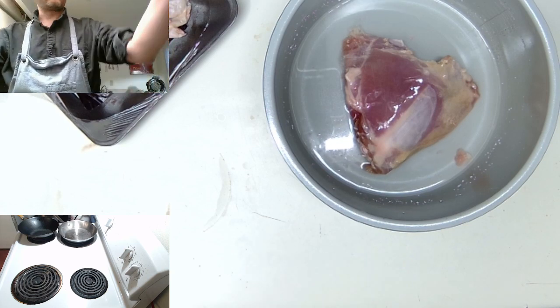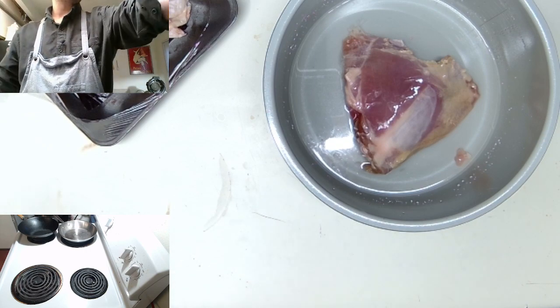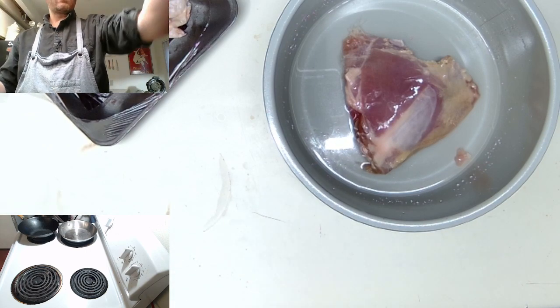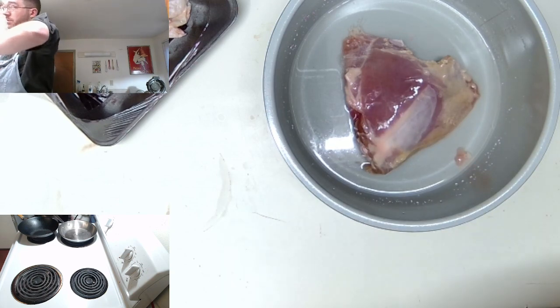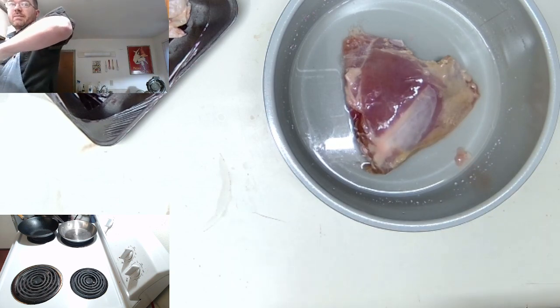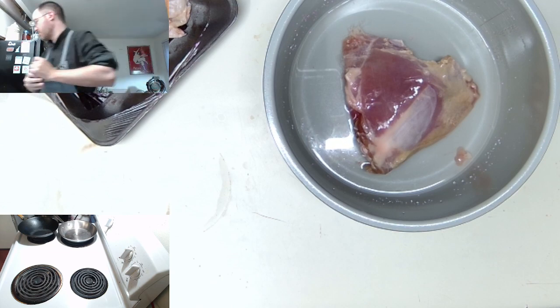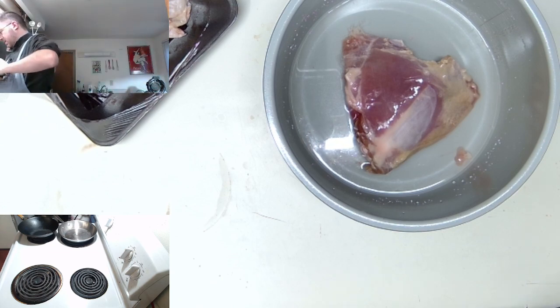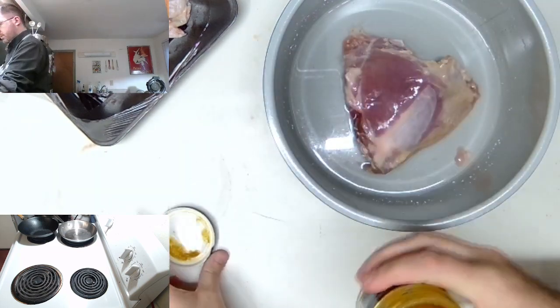I think we're going to go just with plain old chicken stock. Because I don't have turkey stock. I don't have any liquid stock. And my other options are fish and beef and tomato. And I don't really want any of those flavors in here. Oh, my. There you go.